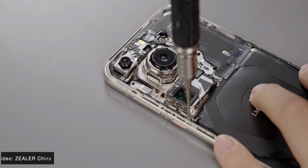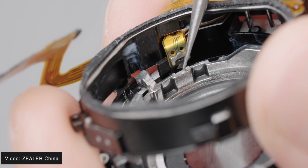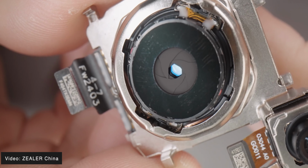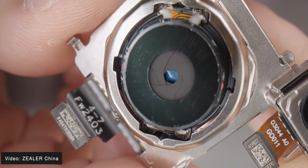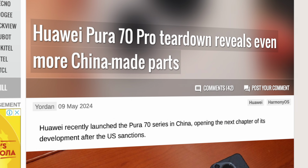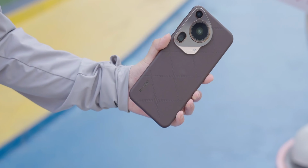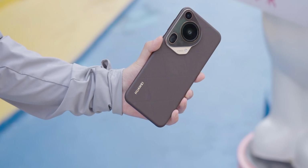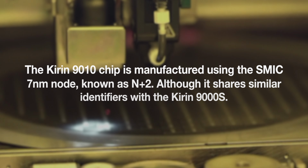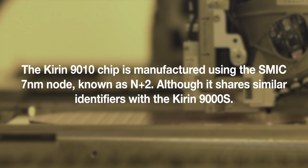A new teardown by Reuters in partnership with iFixit and TechSearch International shed light on the internals of the Huawei P70 Pro, and according to their reports, the new phone contains more locally sourced components than any of the company's previous phones. However, the P70 series still falls short of the current flagship models, particularly in terms of chipset performance. Because the current 9010 chip is manufactured using SMIC's 7nm node, which is known as the N+2.